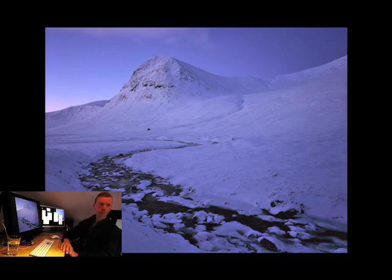The previous one was probably 20 minutes before sunrise? I would say so. 20 to 25 minutes. This now is probably 10 minutes before, maybe 5, or before the sun is rising over the distant mountains.